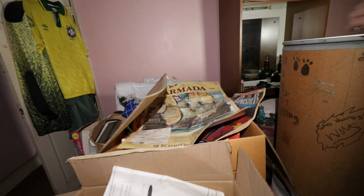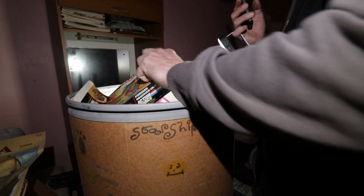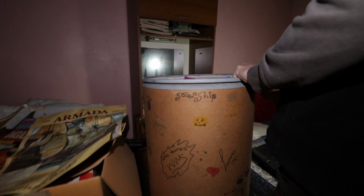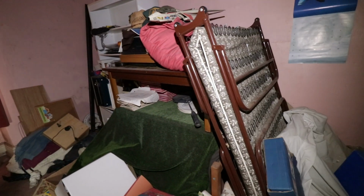This is what got me. When did the last have Woolies? Oh God, $2.99. You know what I mean? Yeah. I think these are just like the tubs of toys, rubbish. You've got another part of the drum kit up there. Oh, what's this? I don't want to stand on top of anything.